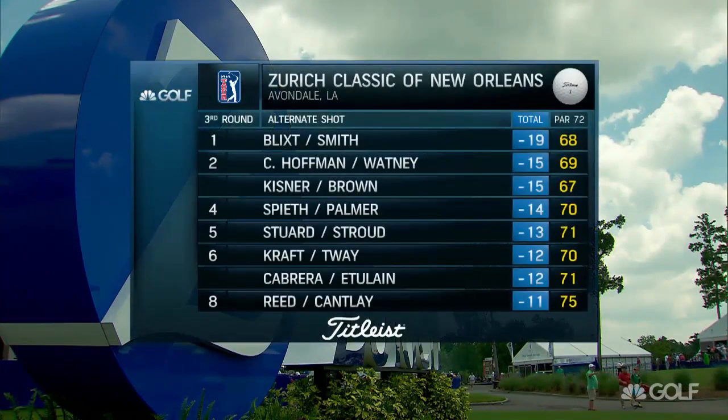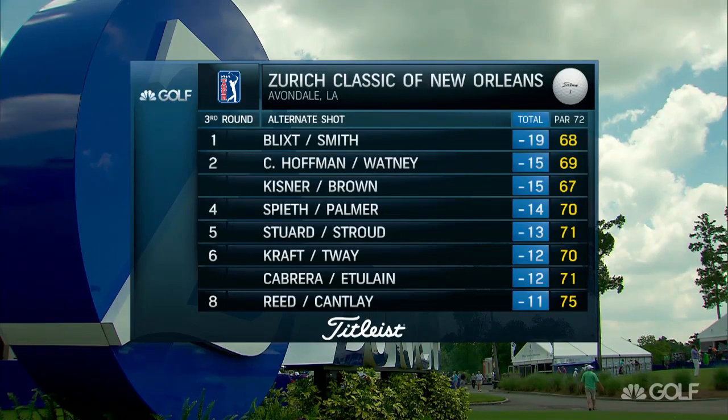And the blue team have a 4-shot cushion heading into this final round at TPC Louisiana. Let's not deny Charlie Hoffman and Nick Watney, 69 and 67 for Kisner and Brown. But it is the leaders who carry the advantage.